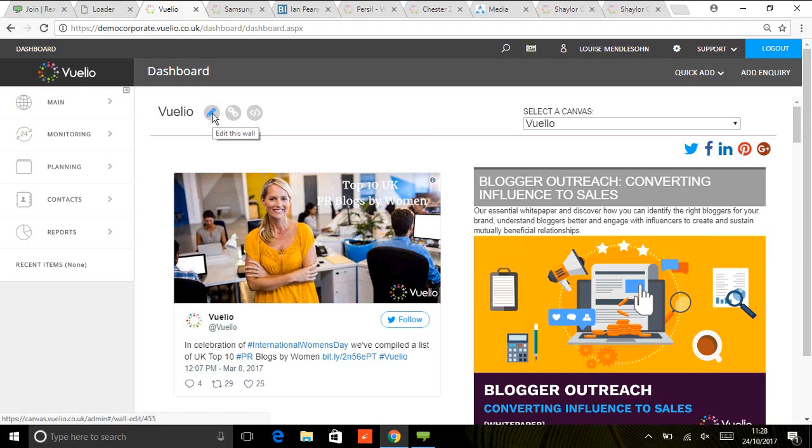Very much so, the Canvas is available as a standalone solution. But for clients who use other tools and services, for example clients who distribute their press releases via our system, they can be posted straight onto the Canvas. For clients who are using us for media monitoring, you can jump into your monitoring tab and select items that you wish to display onto the Canvas.